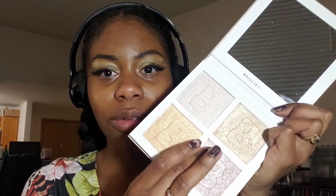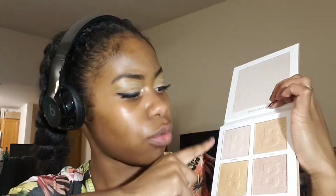Ooh, look at the mirror. Ooh, look at my dad. And just like it picks up really nice. Like I'm even just gonna show you here. What is that? What? Oh, I can't. And it's so shiny. It literally can't handle the light. That's how shiny it is. Okay, so we've got the shade Strobe, Charmed, Radiant, and Shine Bright. Shine Bright was the one I just swatched.